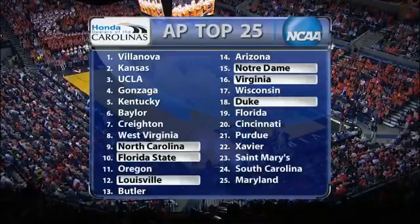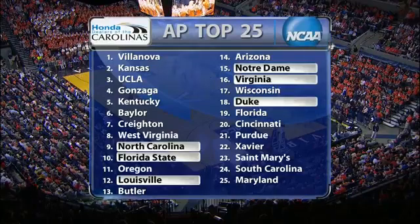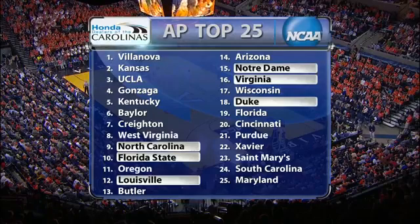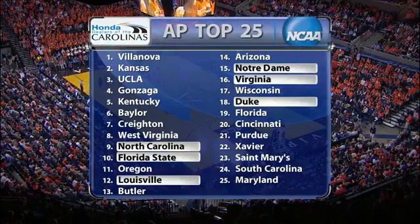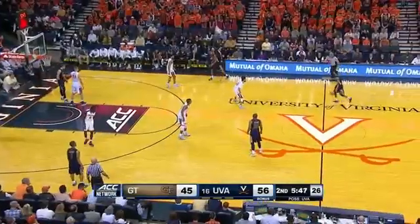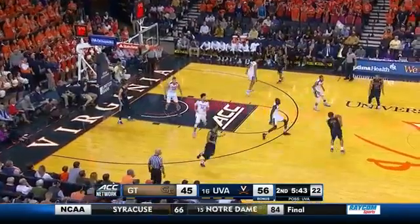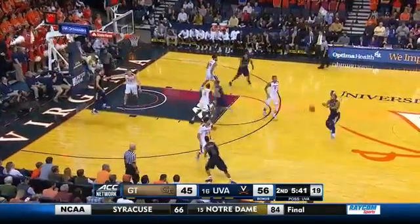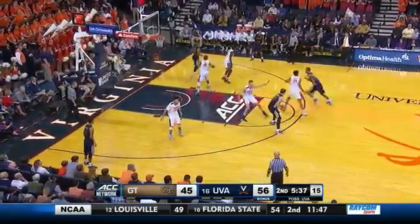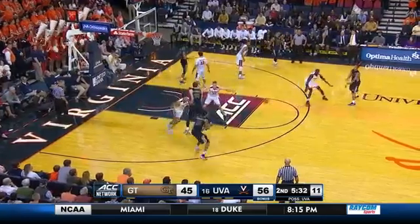Quick look at our Honda Dealers of the Carolinas AP Top 25, and you see the 6 ACC schools. Number 9 North Carolina a winner today, as was number 15 Notre Dame. Florida State leading Louisville. Virginia winning here, and of course Duke meets Miami later tonight at Cameron Indoor. You can see the update on Wake and NC State, Louisville, Florida State at the bottom of your screen as we roll through the final 5.5 here.